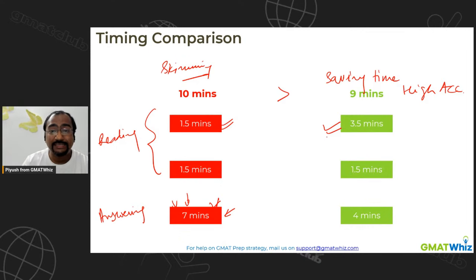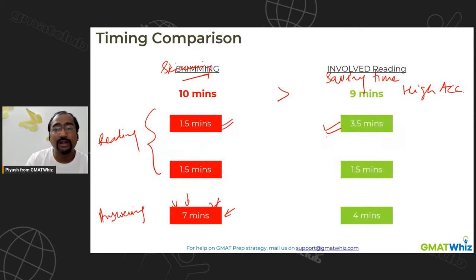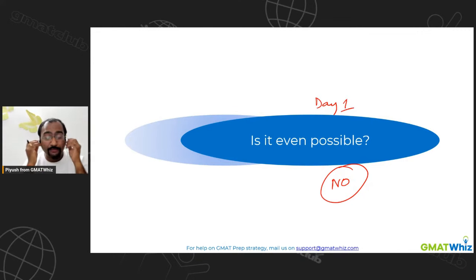And let me tell you guys, this is not something which will happen to you on day one. If you expect that this is possible from day one, the answer is a big, big no. You cannot read information so well the way I did in 3.5 minutes for the first para. In the entire passage, I spent 5 minutes. You cannot understand and do the same level of analysis on day one. That's for sure. That won't happen on day one.